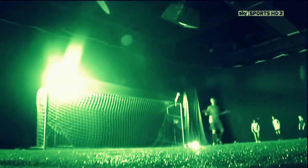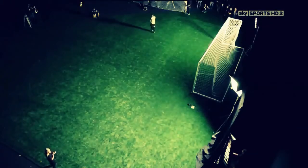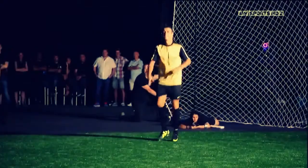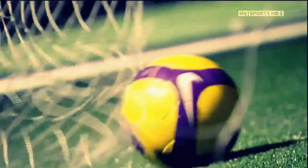So what does the night vision reveal? Ronald misses the ball by quite a way. Perhaps not that surprising. But can Ronaldo do any better? I hope to do once. Dark! Light! Hey, that's one straight in the bag.